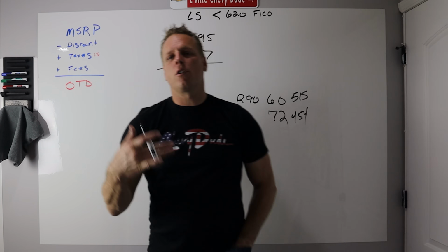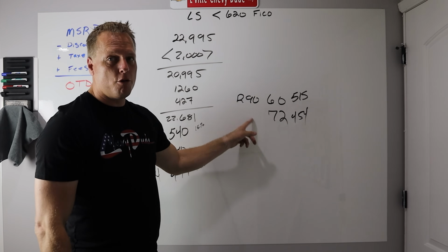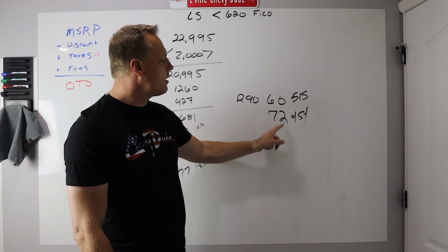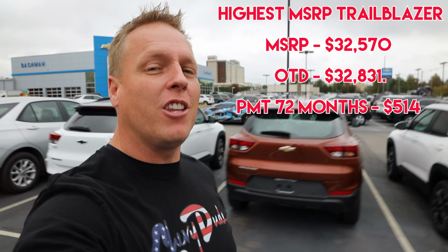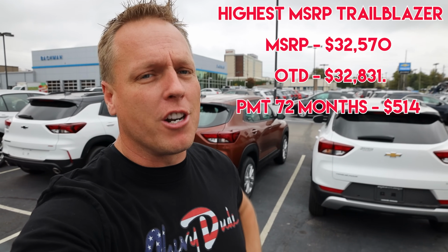The good news is General Motors typically has a program that helps you lower that interest rate by a few points. If they come out with the program, which I think they will, of 12.9, your 60 and 72 month payments are $515 and $454. The average new car payment is over $550 a month, according to lendingtree.com. That used car, just under $400 a month. That lease car, about $450 per month. But the really awesome thing about the Trailblazer is I found the most expensive one in the United States, did the math on it, and we're still well under the national average monthly car payment.